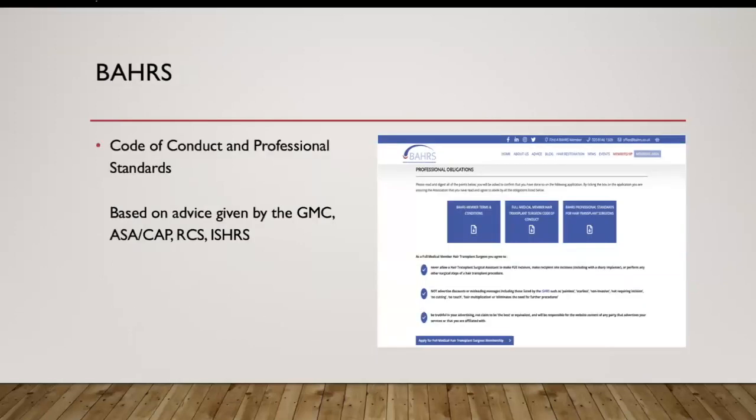And then, of course, you've got the BAHRS, the British Association of Hair Restoration Surgery. Each of our members is required to sign the code of conduct and the professional standards, which are based on advice from the GMC, the ASA, the Royal College of Surgeons, and the ISHRS.